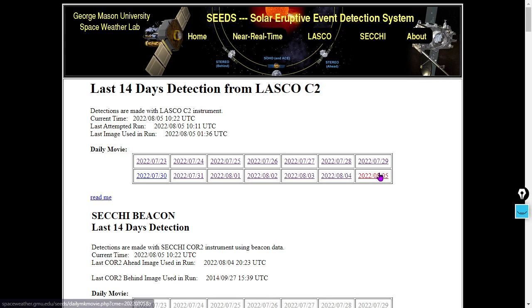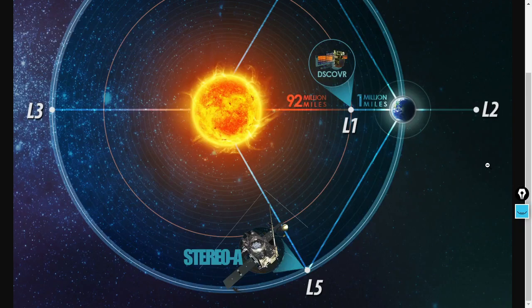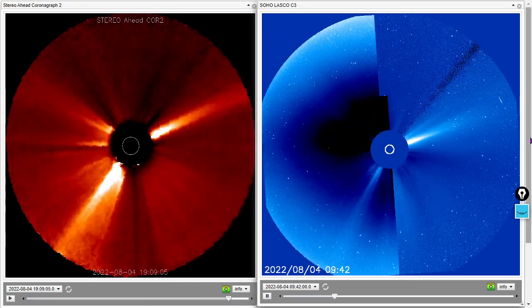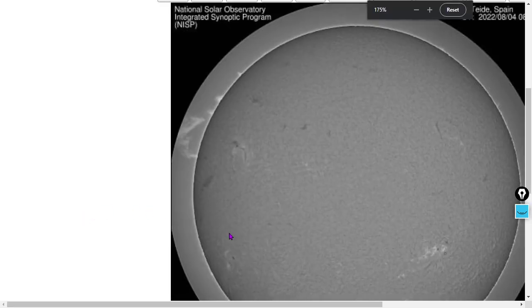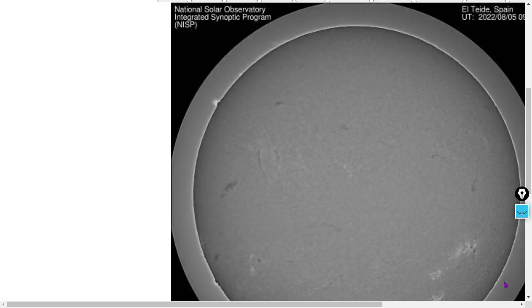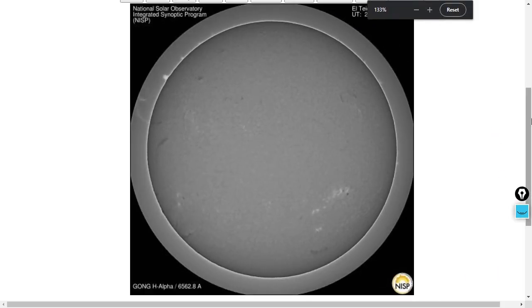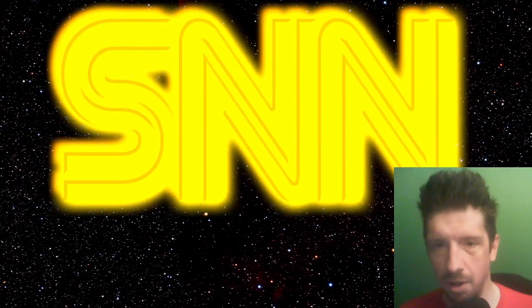In fact, let's see if there are any new frames. And not really. Unfortunately, the view from STEREO A is not including any new data either. We've got old data, so not a lot to show there, and same thing with the SOHO. We do have the El Teide ground-based solar observatory, and you can see this filament in the northeast making its way off. So that's showing you nearly 24 hours. Keep in mind, El Teide doesn't face the sun all day long. And that imagery is in hydrogen alpha, 6,562.8 angstroms.